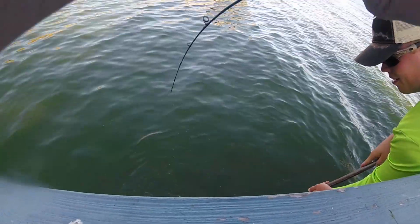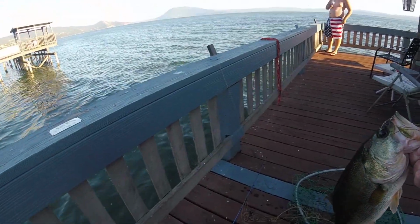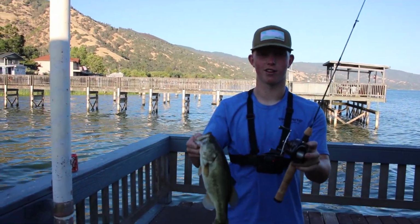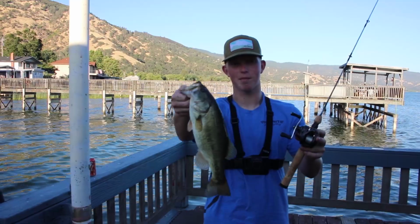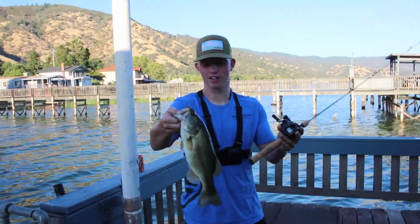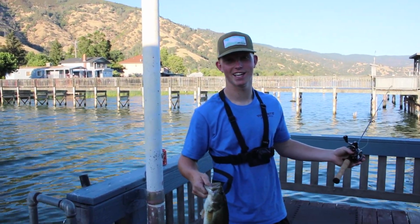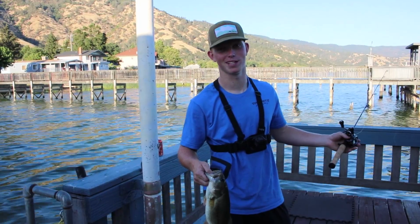Good. Just got the first one of the day on the mini rod, going on the 3-foot rod. It's not a bad one, but it felt like a really crazy fight. All right, guys, so this fish just demolished my Texas rig brush hog. Ethan tried to net it. It had a hole in the net, so we had to net it twice.